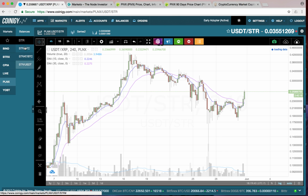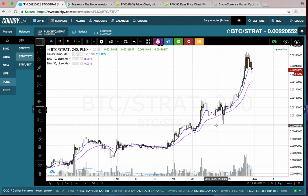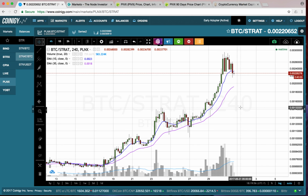We look at that's Stellar, sorry, Stratis on the BTC. Look at that. I mean, just really strong. Has had a very strong couple of days. Finding a little bit of a top here. Maybe it'll finally consolidate a little bit.